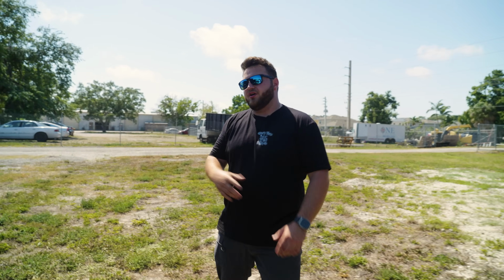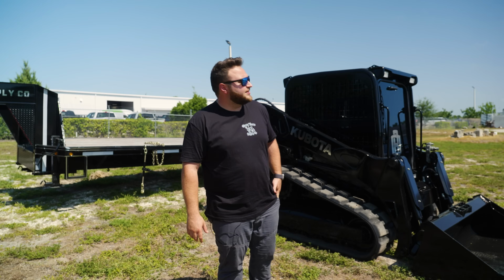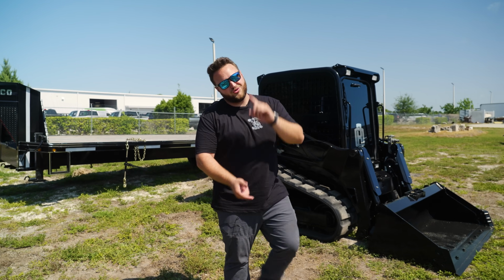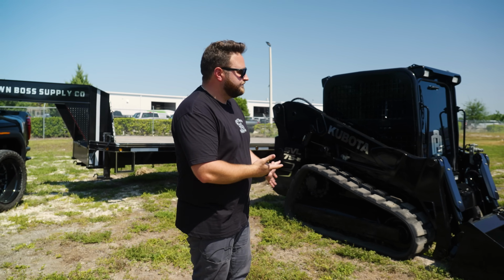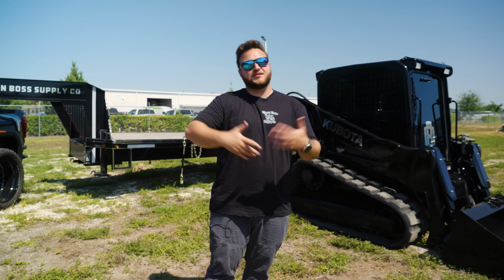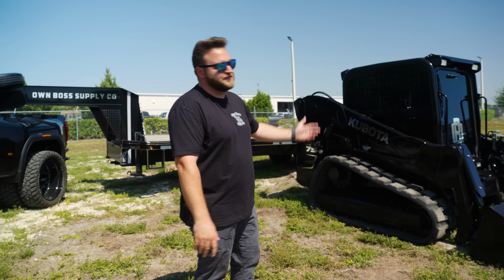The rest of the features are all in the interior I want to show, but very, very nice machine that is capable of making you hundreds of thousands of dollars, if not millions, in the span of its lifetime. Actually, it will make you millions. I don't know, I'm saying tens of millions probably, if you can figure this thing out. This is good for 10 years plus.